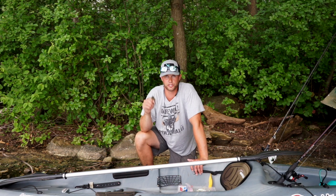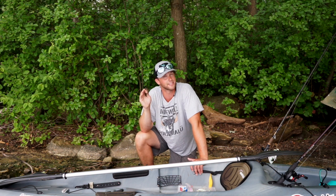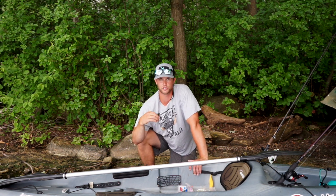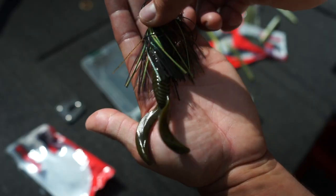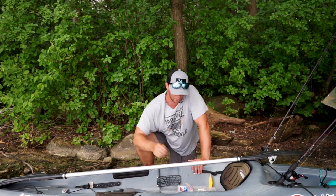I love jig fishing. I like just bobbing this thing right along the bottom, dragging it across until I feel that tick tick. Jigs can also be punched through those heavy mats a lot of the time, and they can be fished along deep rock piles too. I'm going to be using a Yum Money Craw as a trailer today. Any green pumpkin jig and green pumpkin trailer is going to get the job done.